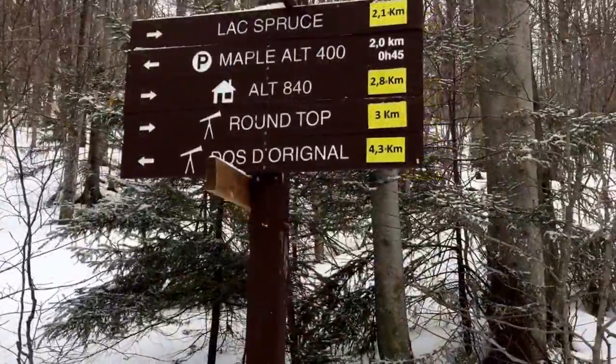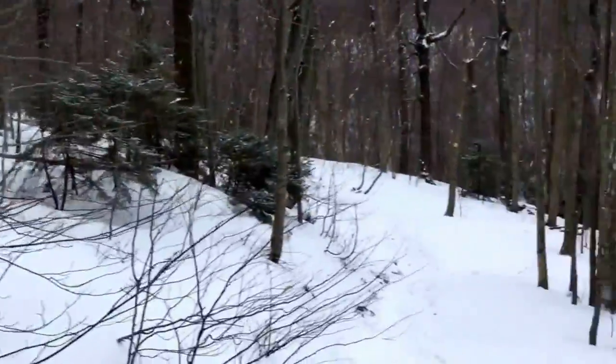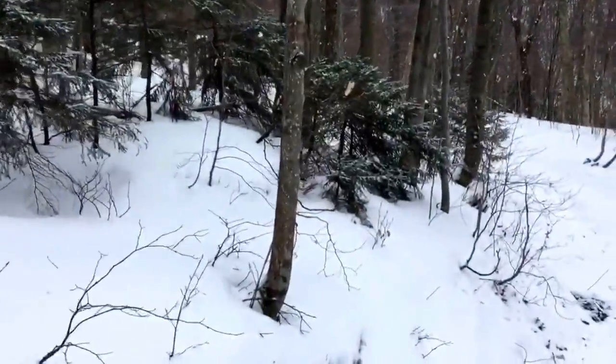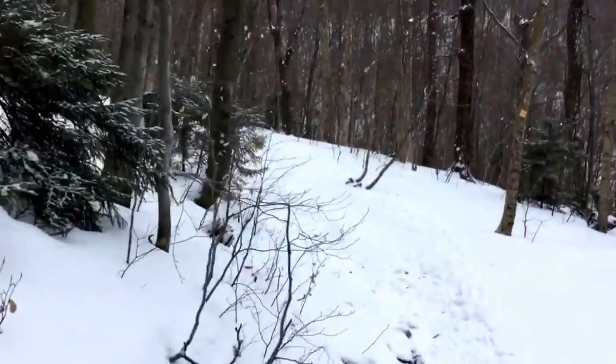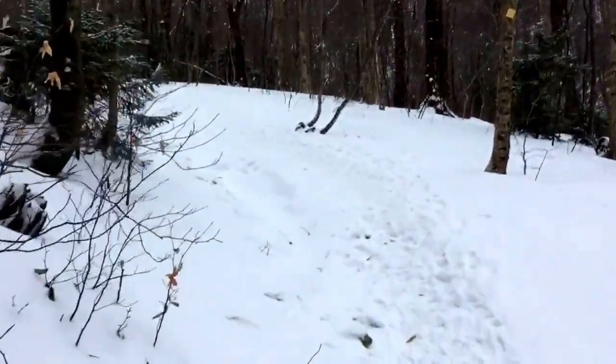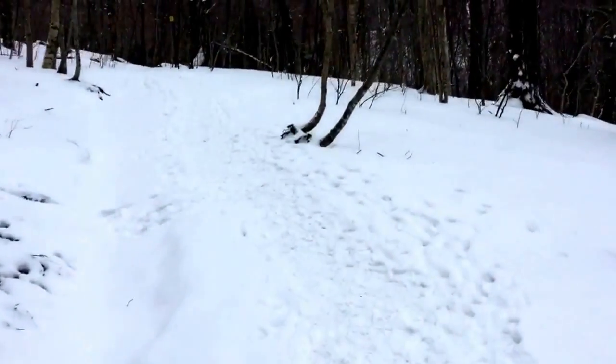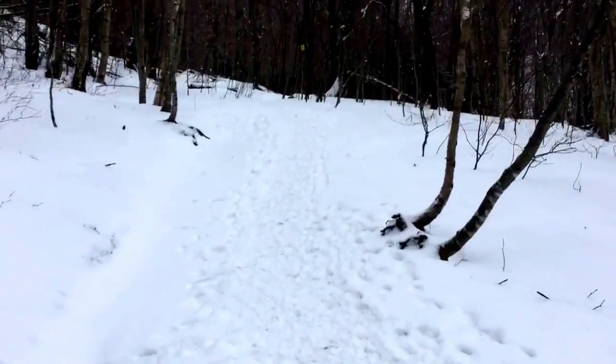Today we are attempting to hike Round Top. Elevation is 3,156 feet. We're located in the town of Sutton in Quebec, Canada. We're taking the Round Top Trail, aka the Sentier du Round Top, all the way to the top.